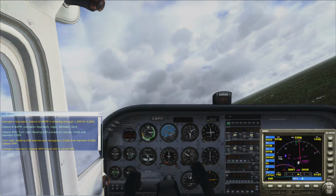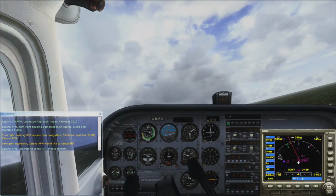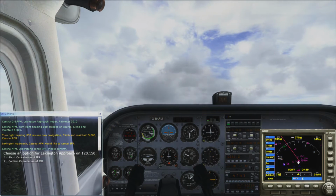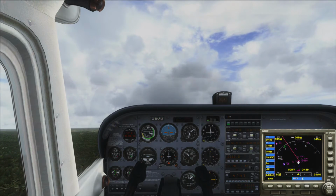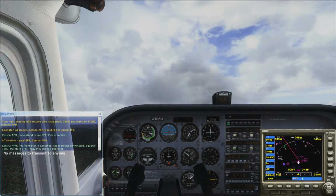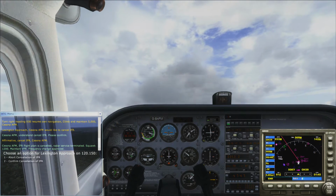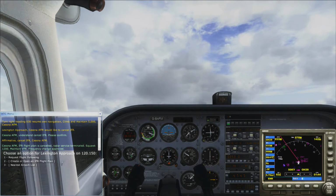Lexington approach, the Cessna Alpha Foxtrot Mike would like to cancel IFR. Cessna Alpha Foxtrot Mike, understand cancel IFR, please confirm. Confirm. Affirmative, cancel IFR. Cessna Alpha Foxtrot Mike, IFR flight plan is canceled, radar service terminated. Squawk 1200, maintain VFR. Frequency change approved.